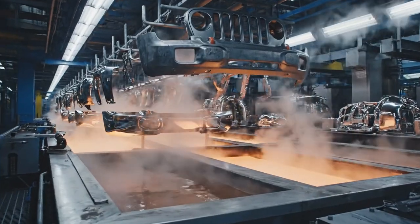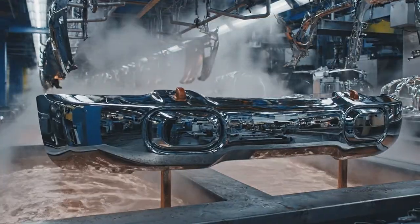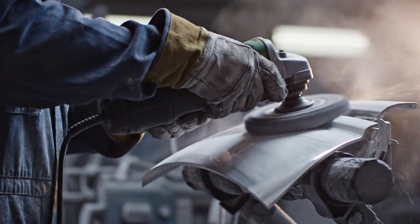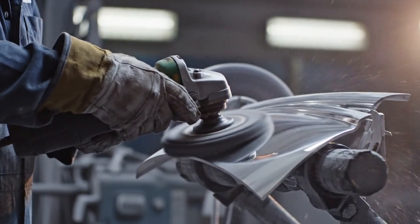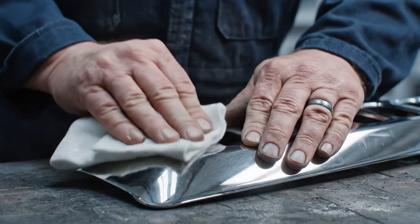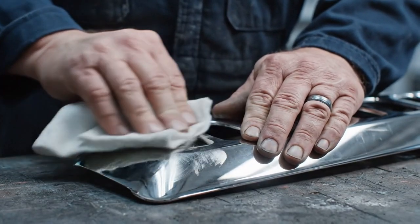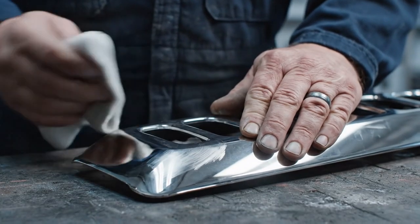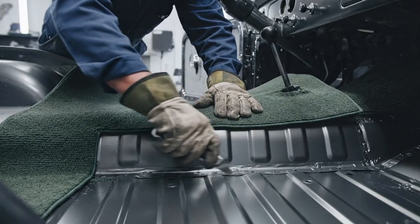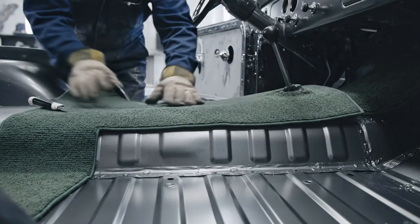Jeep chrome parts move through plating tanks, transforming from dull metal to brilliant, mirror-like finishes. A gloved hand uses a high-speed buffing wheel to bring a mirror finish to a Jeep's aluminum trim piece. New, period-correct carpet is meticulously cut and fitted into the Jeep's floor pan, renewing the interior.